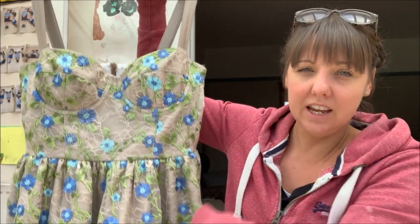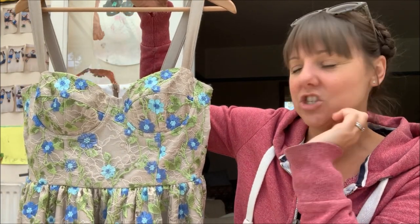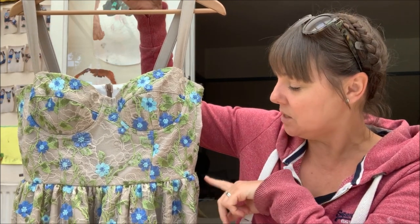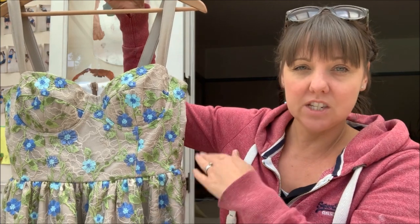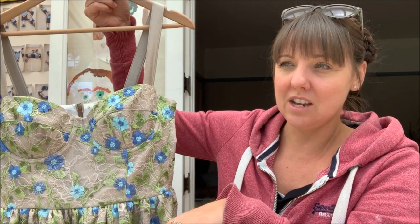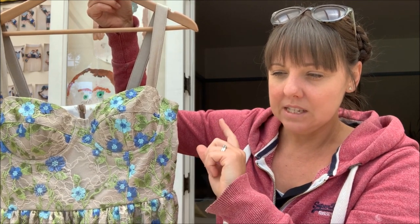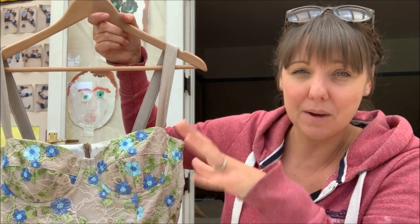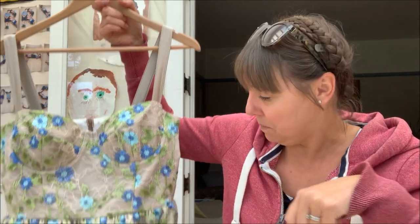The gathering, I tried to do initially by just doing 3 rows of gathering stitches and then obviously pulling those. But because what I ended up doing is creating a skirt which doesn't have any side seams, it was quite a lot of fabric to gather together. And I measured out my skirt to be 76 inches wide by 26 inches in depth. So I measured another skirt on a dress to see where I needed it to fall on me, and that worked out about 26 inches. So it's 76 inches wide, and I had all that to gather into place.